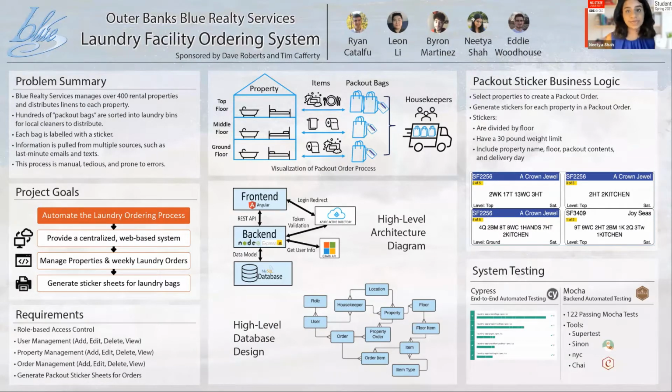To provide some background, Outer Banks Blue Realty manages over 400 properties between the Outer Banks and the Sandbridge locations. They use a centralized laundry service to provide linens to every property, which are distributed via pack-out bags. The bags are labeled with stickers that contain information about what's in the bags. Both the bags and the stickers are created manually, which is a tedious process. Information for what goes in these bags is pulled from multiple sources, like different files, last-minute emails, and text messages, and this can potentially lead to data loss and some inconsistencies. Our main goal was to create a system that would simplify and centralize the process of creating stickers and bags.